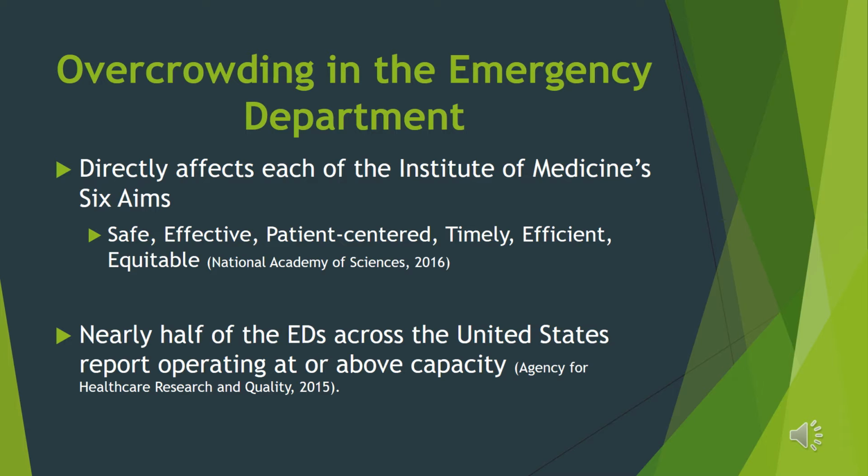This overcrowding and problems with decreased patient flow makes it very difficult for healthcare providers to provide safe, quality, timely patient care. This becomes even more difficult when patients who are already admitted are unable to obtain inpatient beds and are required to board in the emergency department.